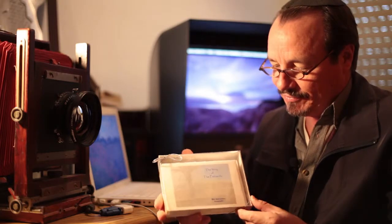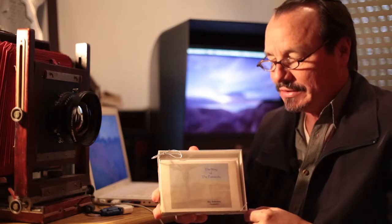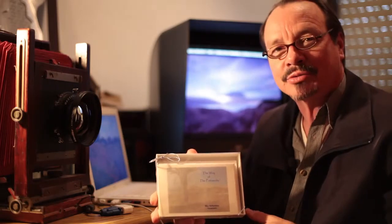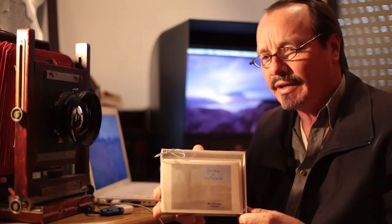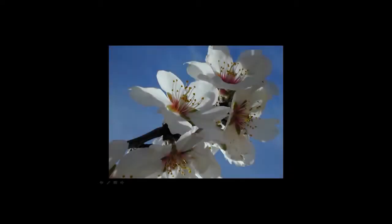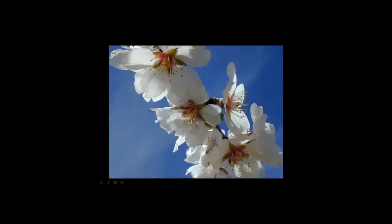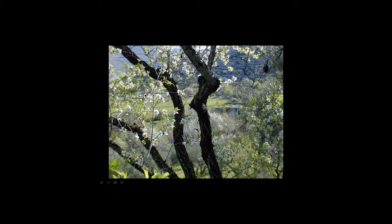This is a set of greeting cards that we call the Way of the Patriarchs. The Way of the Patriarchs was originally a 10-minute PowerPoint presentation with 130 photographs, a narrative, and some Shlomo Carlebach music in the back.